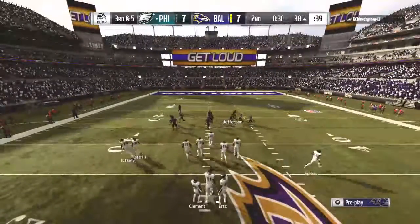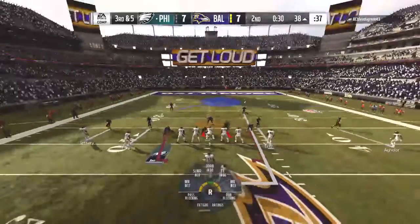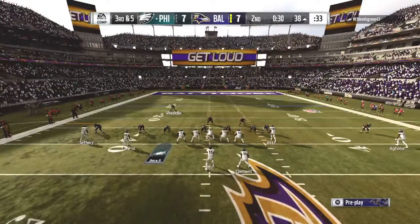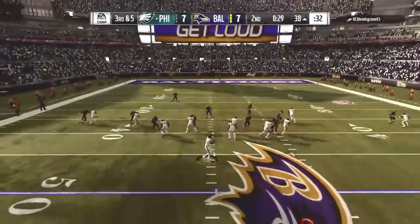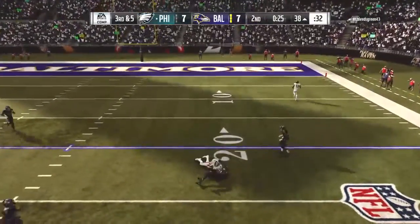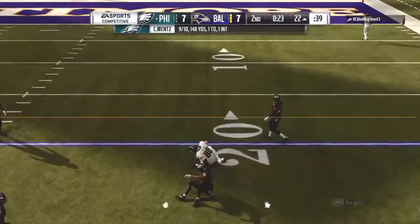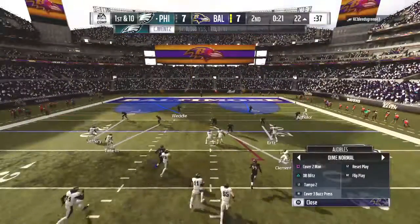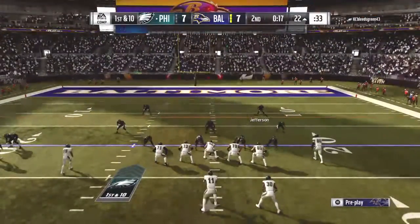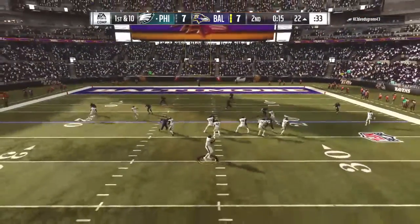So 3rd and 5, defensively expecting pass. They've got 6 DBs out there. Now Wentz. And he connects with Ertz. And he's got this down almost to the 20 before he's dropped. It's a pickup of 16 there, and it'll lead to a new set of downs.